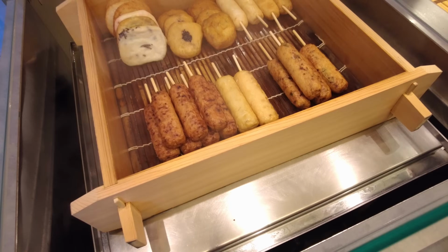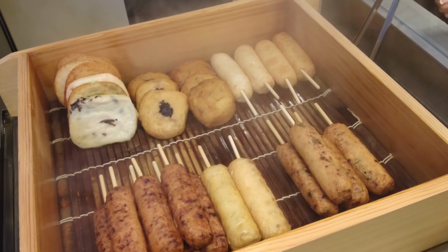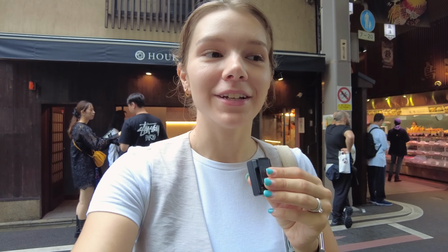Alright, next up is Hani Kioa, and this place sells fish cakes. And if you don't know what a fish cake is, imagine like a hot dog, but fishy. And that'll either sound really good to you or really bad to you. And to me, I love fish. It's so good. So let's head over.